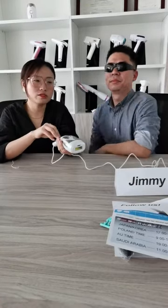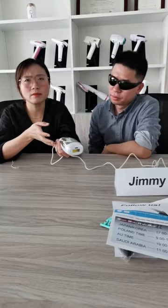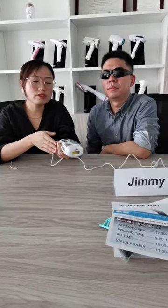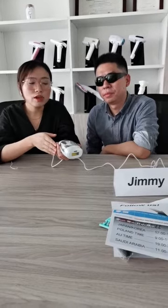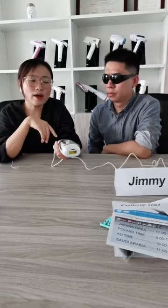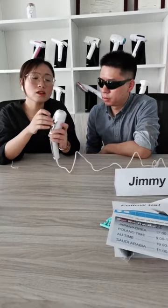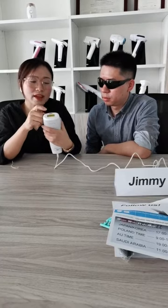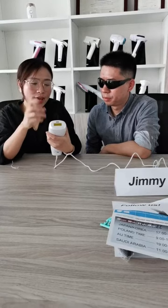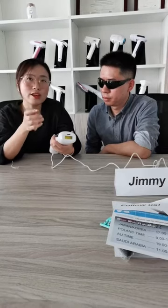Before we start using the device, I will introduce the levels to you. There are five levels. Level 1 is for skin rejuvenation. Level 2 to 5 is for hair removal. For this one, I don't have a suggestion, just choose level 2, because it will recognize your skin and adjust the energy for you, so you do not have to choose a level. But Jimmy just wants to show you the feeling when you use level 5.